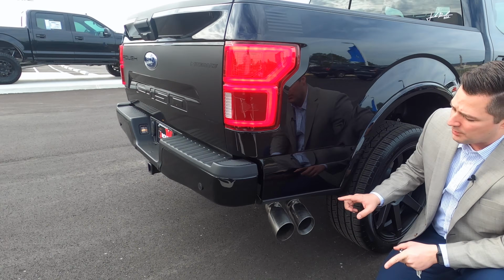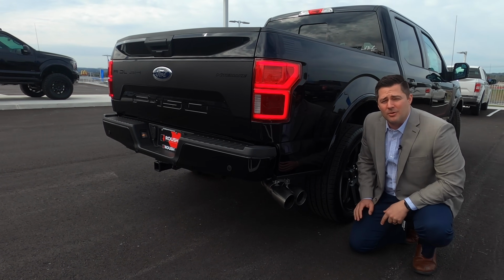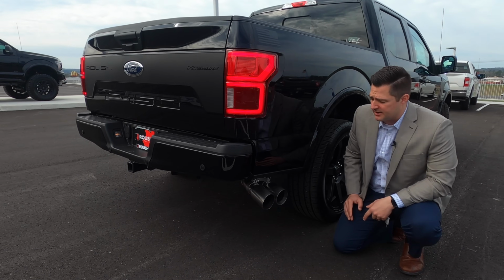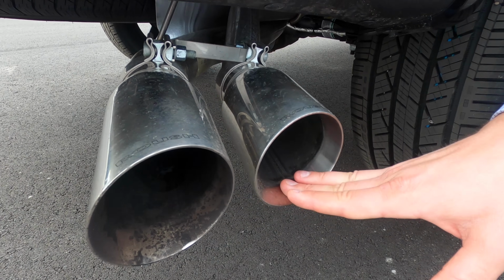Now, I actually sold a buddy of mine a Roush F-150 with the Roush exhaust, and he said, man, I don't understand. Why is my back tip black? My front tip is kind of still clean or clear. Well, the reason for that is because this is going to be the exhaust tip that's very loud. This is going to be the one that is much more muffled.